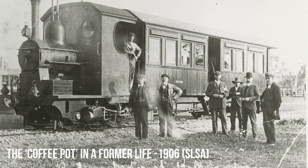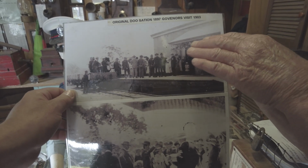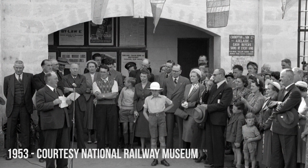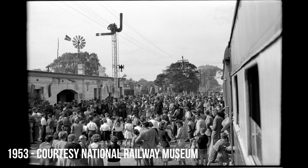Kalangadoo was established as a siding on the Mount Gambier line in 1887, and over the years it witnessed significant developments. By 1907, a new station building had been constructed, providing essential facilities for passengers and freight. The station's role expanded further in 1945 when the Mount Gambier line was converted to broad gauge, accommodating larger trains and increased traffic.